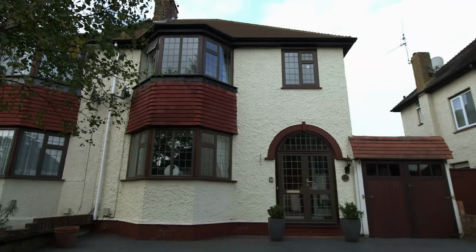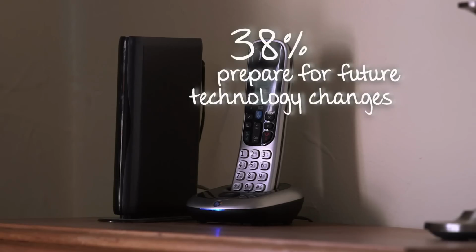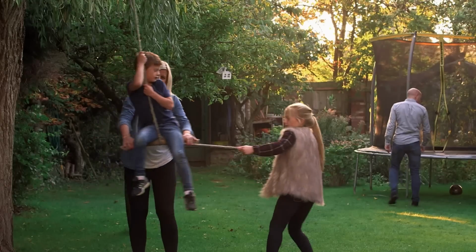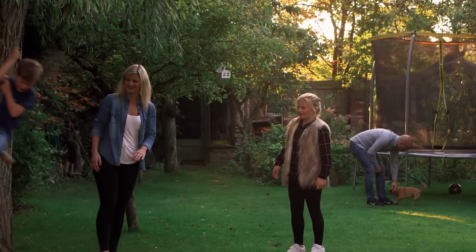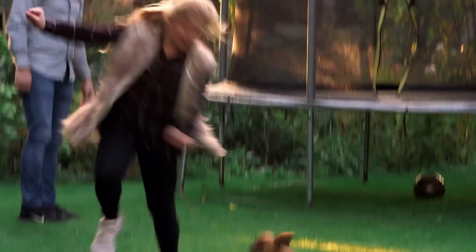Over half of us say we keep up to date with new technology, yet only 38% of us feel it's important to prepare for new developments in the home. So I'm in Dartford to meet Joel and Kerry Bowden to show them how to future-proof their home and keep up with their 3 kids.